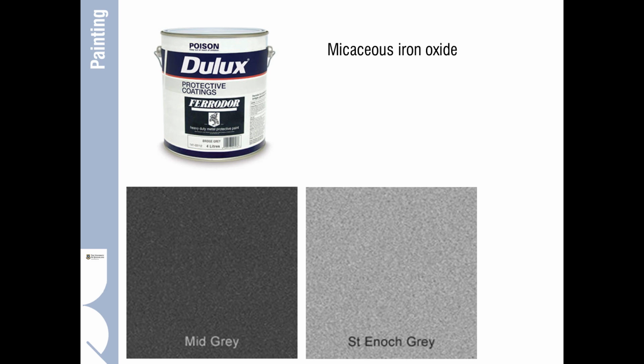Now, an architectural finish that's used quite frequently, and also referred to as bridge paint, is what's called a micaceous iron oxide. Now there are many different proprietary names. The Dulux example here is called Ferrador, but basically it's a similar type of high-build, very thick paint, solvent based, with a sort of metallic fleck through it, and the reason architects love it is because it catches the light in a certain way and looks quite attractive. So you see this micaceous iron oxide used quite a lot even for architectural steelwork.